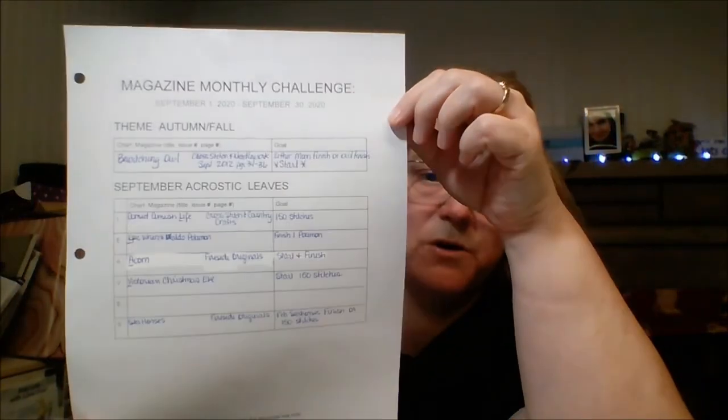The second E I haven't picked out yet, and for the S I picked Seahorses from Fireside Originals, which is really good that I did put the seahorses in here because I get to double dip for WIPGO. So I'm not sure what the second E is going to be yet. Anyway, those are some of my plans for the Magazine Monthly Challenge Group.